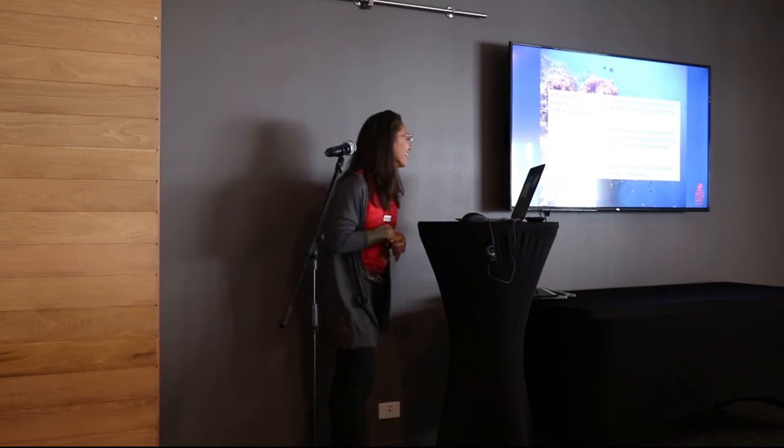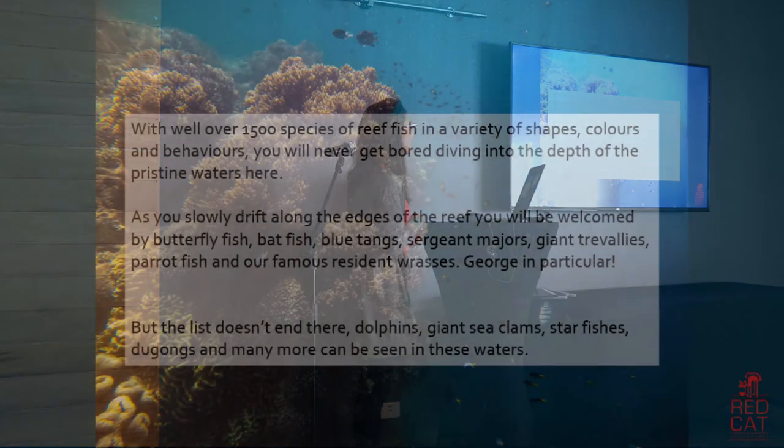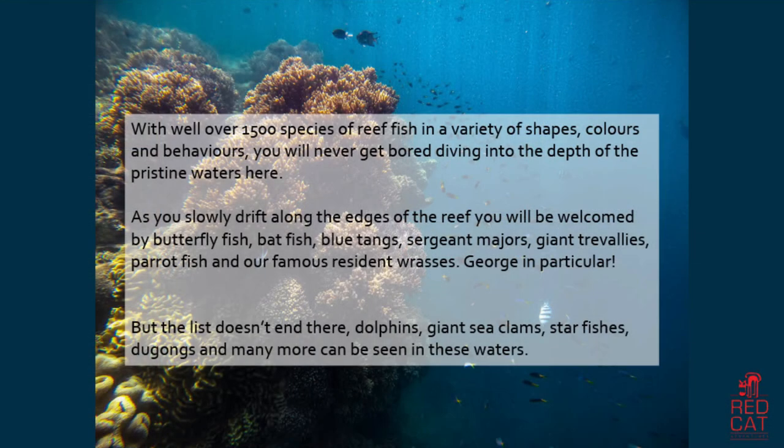There you go. With well over 1,500 species of reef fish, or even more than that probably, with a variety of colours and behaviours, you'll never get bored while you're exploring the coral reefs here in the pristine waters. As you slowly drift along the edge of the reef, you will be welcomed by butterfly fish, batfish, blue tang, sergeant majors, giant trevallies, parrotfish and maori wrasse, especially at George and Manta Ray Bay that most people know.